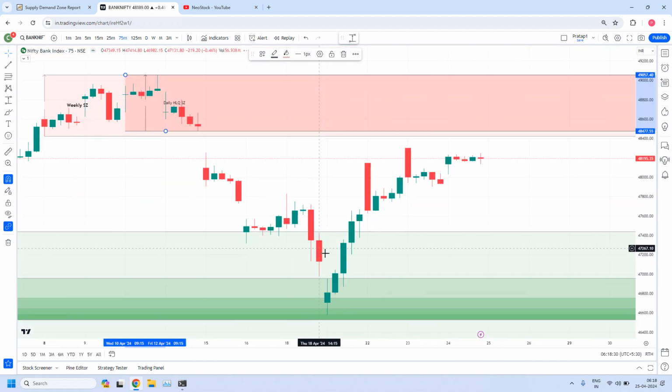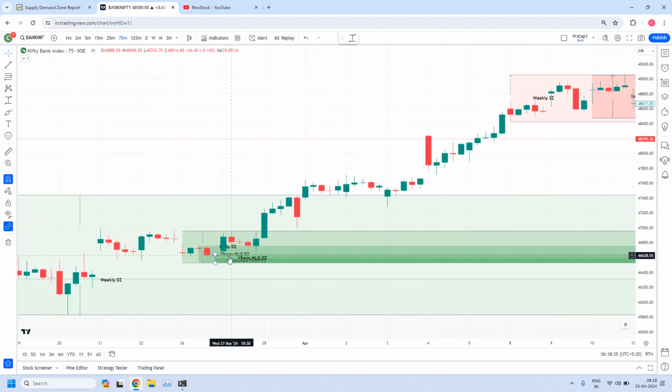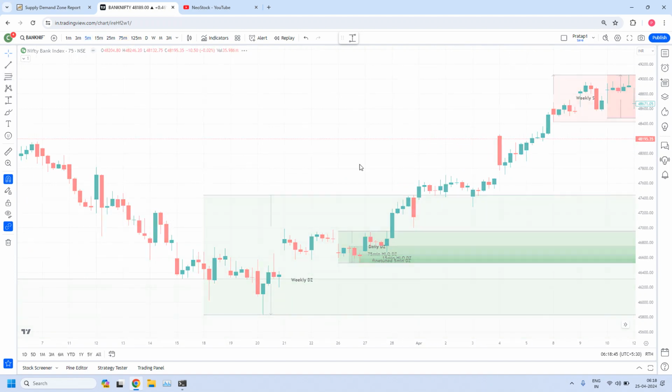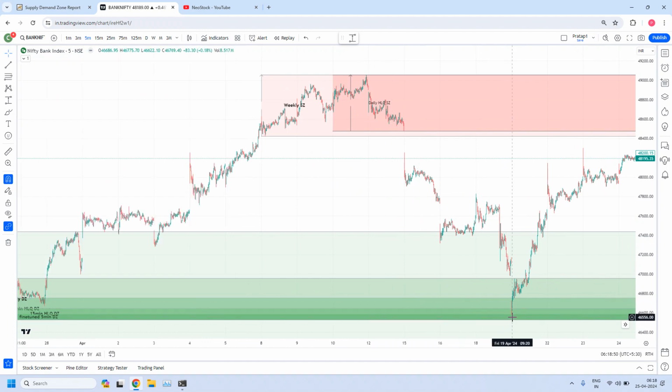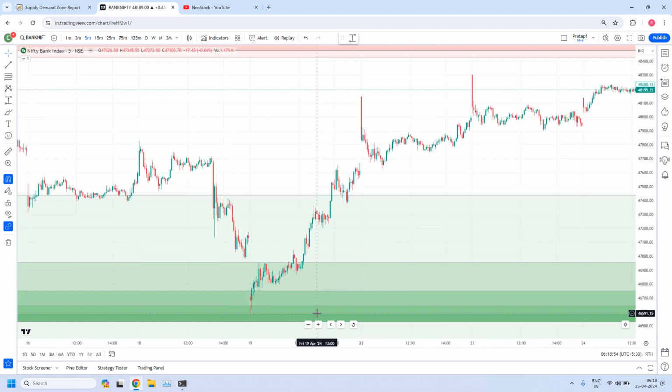Let me go to the 75 minutes time frame. See, here you have a 75 minutes high liquidity. Inside 75 minutes, again 15 minutes is also high liquidity. Inside 15, we have a fine-tuned 5 minutes demand zone. Let me go to the 5 minutes. See, this is the fine-tuned 5 minutes demand zone. From here, the move has started.